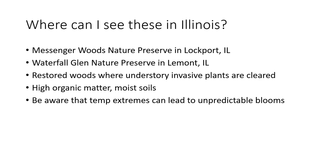And so since they do grow and bloom so quickly, visiting the woods from one week to the next can have completely different plants in bloom. So be aware though that temperature extremes at that time of year can lead to really unpredictable blooms. The months on the previous slide that I mentioned are just a general estimate, and you might want to visit the same location throughout the whole spring to see the different blooms.